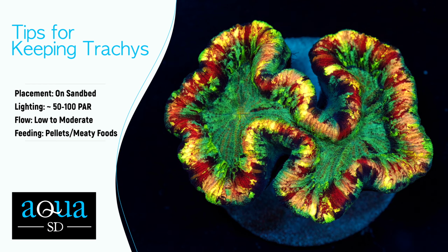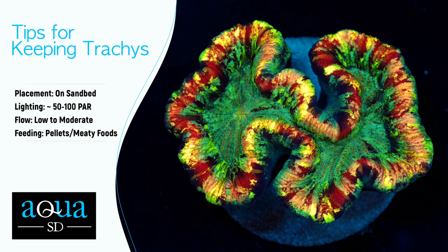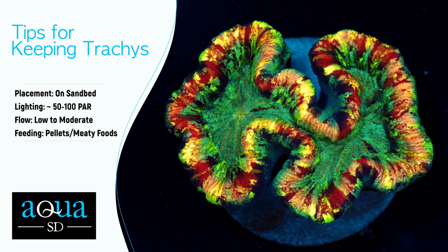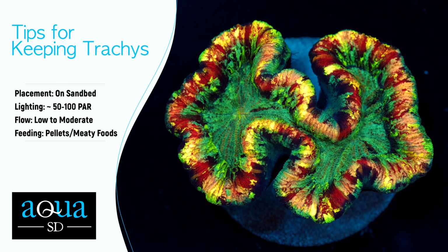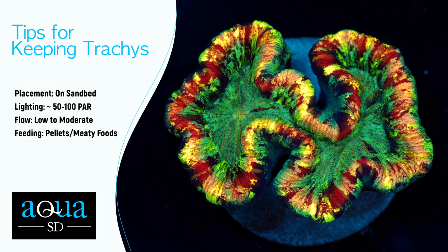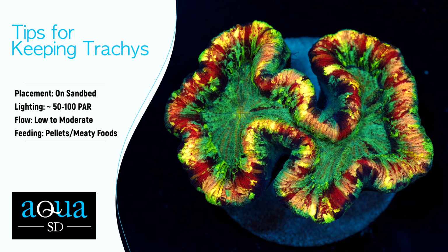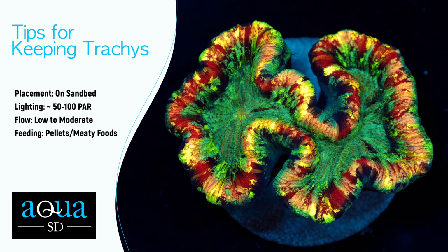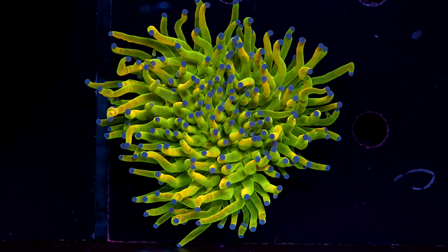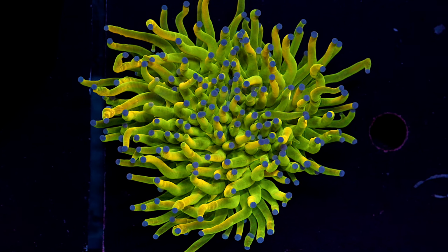For placement, trachys are best kept in the sand bed. That's where they won't get too much light. For lighting, we recommend low to moderate lighting, around 50 to 100 PAR for best growth. Too much light can cause bleaching or make them close up. For flow, low to moderate flow is best because it keeps detritus from building up on the coral. For feeding, target feeding with meaty or pelletized food is best for growth and to get the most out of the colors. Coming in at number 3 on our list is this Holy Grail torch.